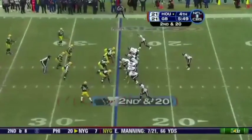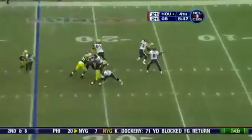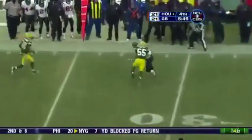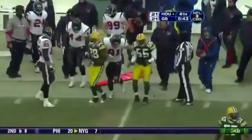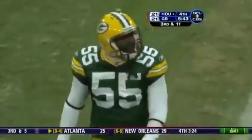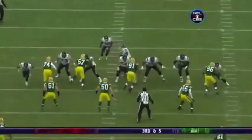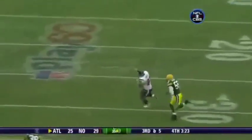Second down and 20. At the 25. Here's Schaub. Finds his tight end, Daniels. And Daniels gets close to the original line of scrimmage as Desmond Bishop, the outside linebacker, starting today for Brandon Chillar, makes the play on defense, and he has been terrific today. Yeah, and after you get the intentional grounding, it's second down, so they don't get the play back.